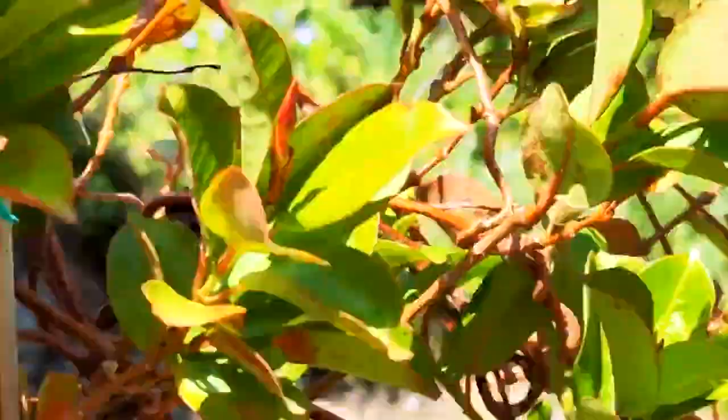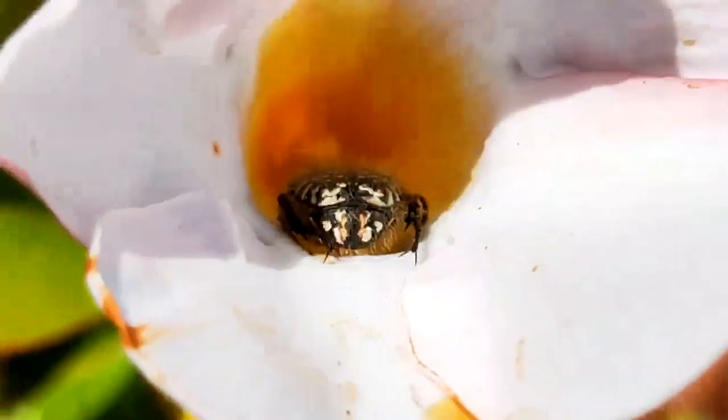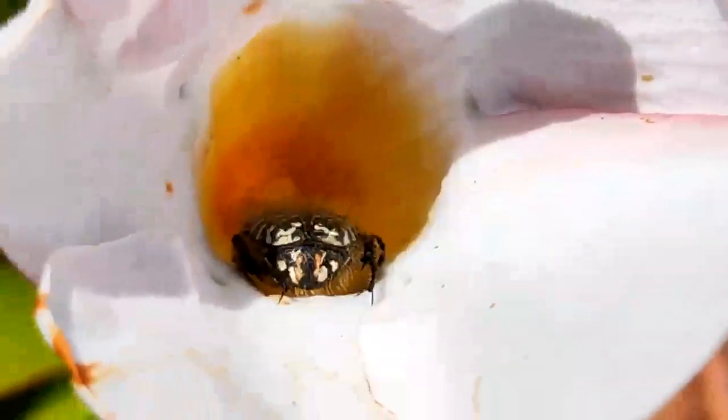Lots of bugs. This one's sleeping inside the flower.